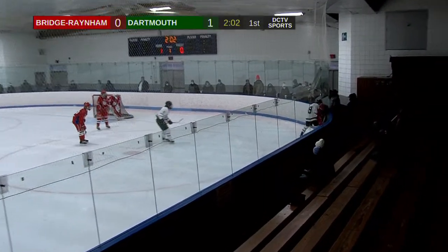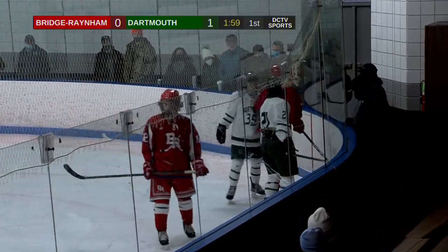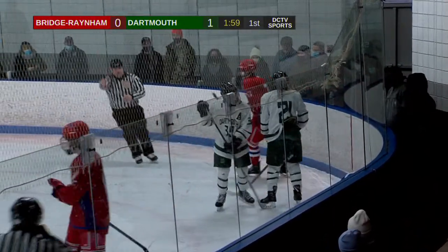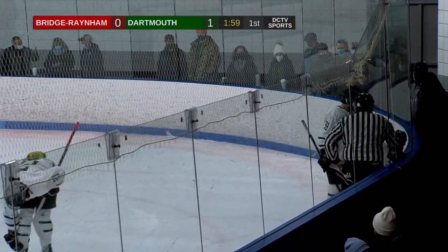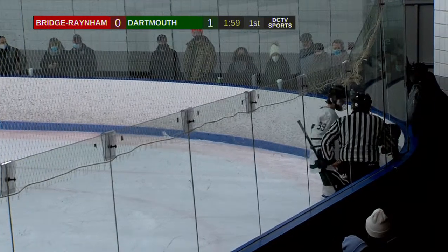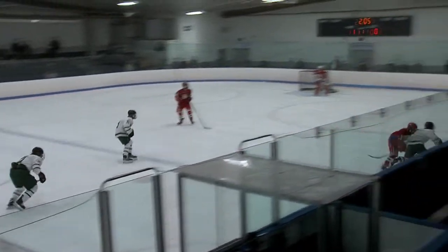This gets jammed up against the boards by Breslin. And that's a dangerous hit there. You can see the numbers, and he's a little bit away from the boards. That's going to be a boarding call. And you hope J.C. Freights is okay. He's a great player. Shane Breslin, number 7, the co-captain defenseman, delivering that hit.